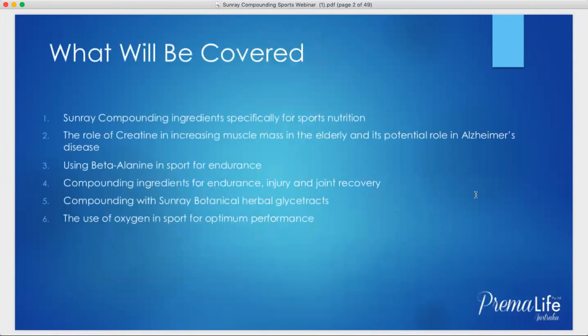The compounding ingredients specifically for sports nutrition, I don't believe that we know enough about creatine and increasing muscle mass in the elderly and its potential role in Alzheimer's disease and of course in sports nutrition. We want to talk tonight about beta-alanine in sport and for endurance. It's quite a remarkable amino acid combo.